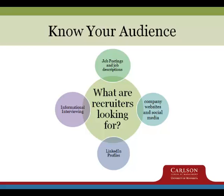Each time you apply for a position, you should ask yourself, what are recruiters looking for? Why would an employer be interested in learning more about you and inviting you to an interview? Ask yourself these questions as you sit down to write your resume. In order to answer this question, you have a lot of great resources at your disposal.